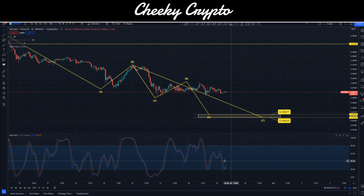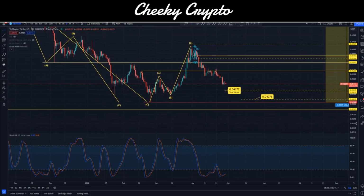If we move on up, based on this hourly stochastic, then I think that would be maybe a 3 corrective move, and if it is a 3, then I would expect that to finish and then drop with 5 waves coming down, and we would be overbought if that is the case on the hourly, the 4-hourly, the 8-hourly, etc. So the weekend's going to be a key one to keep an eye out for Vechain there.